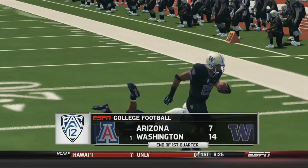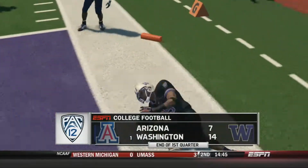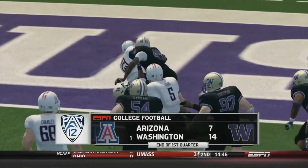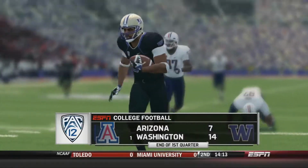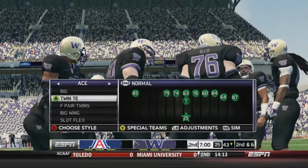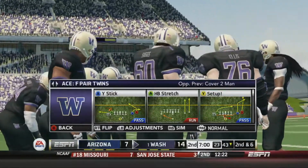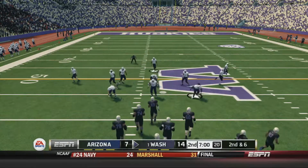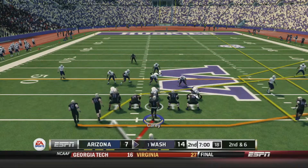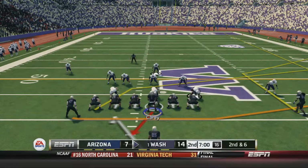After 1, this game's still pretty close. Washington's lead is a touchdown. And we're back for more action here in quarter number 2. Washington is up by a touchdown.